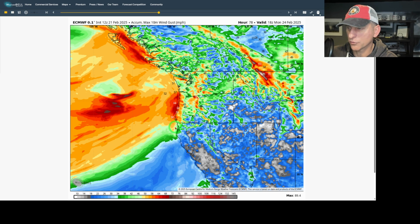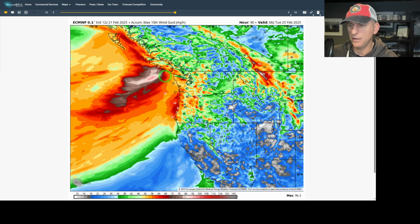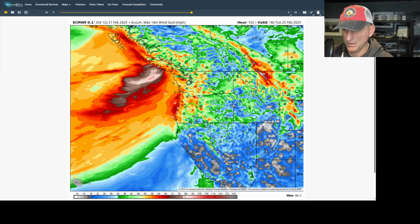And then the stronger storm starts to ramp up here as we go through Monday. Look at the coastal areas, probably gusting 50, 60, with a bent back occlusion into Vancouver Island. And look at Seattle gust to 46 with that storm. And some of the Willamette Valley showing 48, 49, 50 into the lower 50s as we bring that storm in on Monday. And there's also going to be some instability around. We could have a thunderstorm or two behind one of these frontal systems as well.